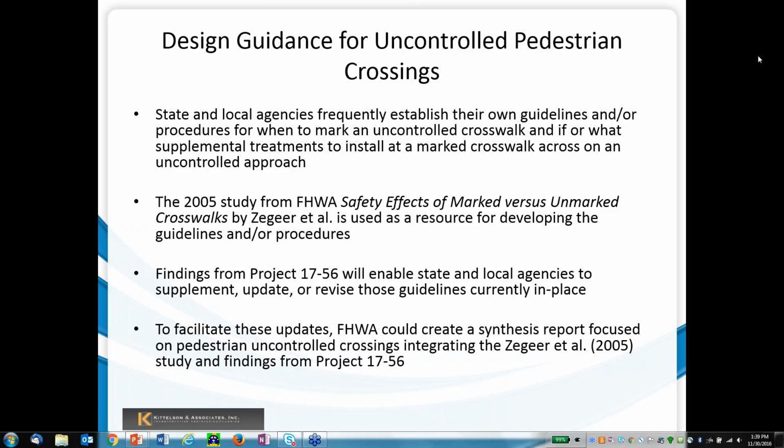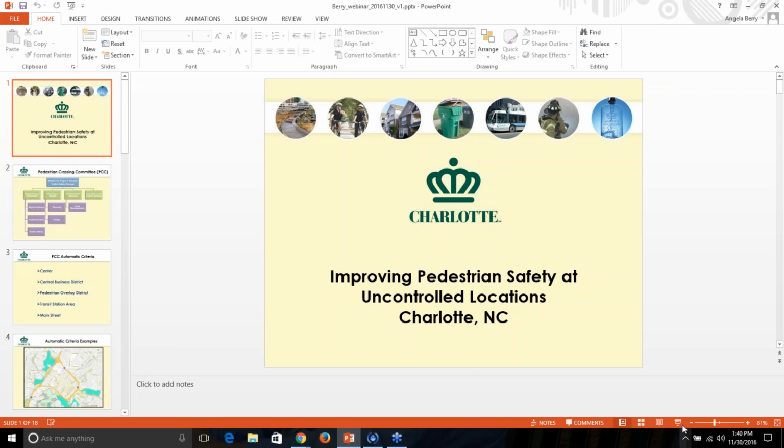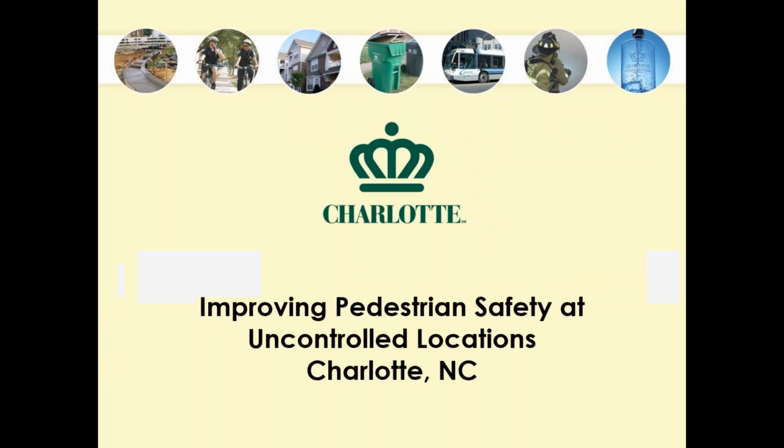So we just heard a member of a research team talk about the ins and outs of that process, but really I think we can contrast that with, as an agency, what do you do to put these things on the ground? What do you decide goes where? How do you treat different locations? And so Angela Berry is going to join us to talk about that.